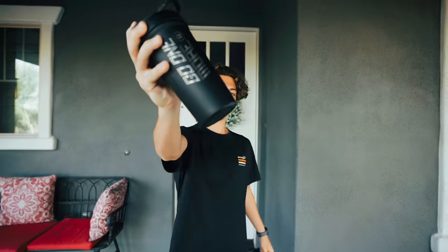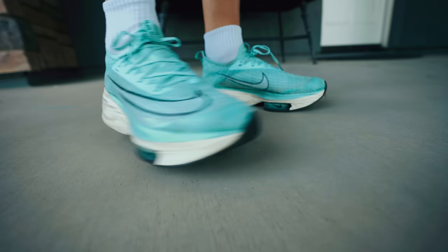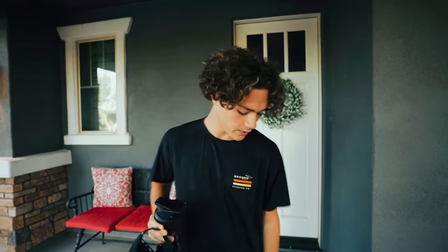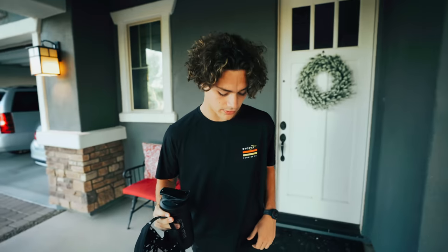Got some electrolytes by VPN, but let's do a little pre-run fit check. Down here, we got the AlphaFly Ones. These are the shoes I ran my first marathon in. They're not really an easy day run shoe, but I like them, so I'm gonna wear them. And then right here, we got the Nike Racing Half Tights. I love these things. They feel like you are not wearing anything.